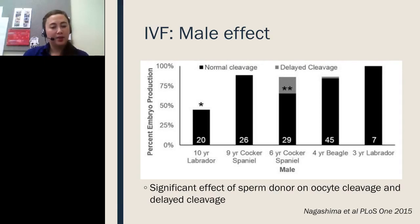experiencing delayed cleavage. And I'm pointing him out because it comes into play later, but I'm wondering if the delayed cleavage wasn't necessarily as bad as we thought it was when we were initially observing the embryos, because this male actually had one of the higher rates of live pups out of the number of embryos we had transferred for him.